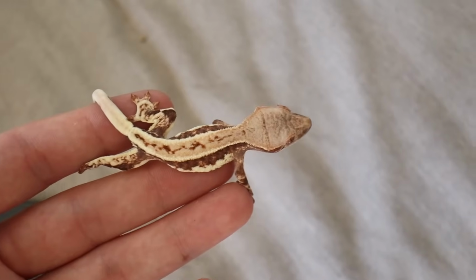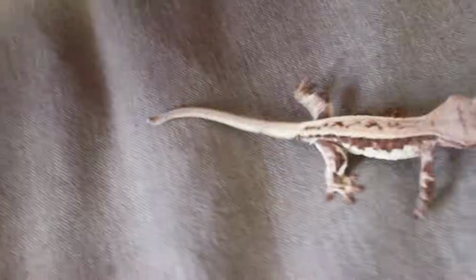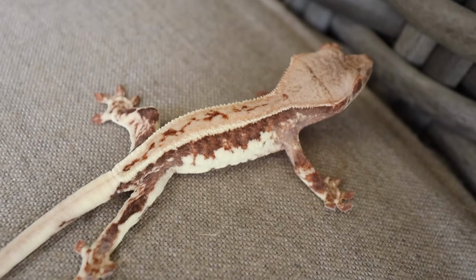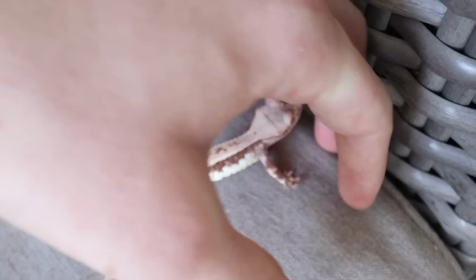Here's his brother. I suspect this frap is gonna go red like that other one. It's from the same pairing, just not as high of a white, so the white is not really dripping inwards towards the back as much, but you could see that red base starting to come in. He's got some cool little waves on his head. Amazing gecko. Awesome little dude.